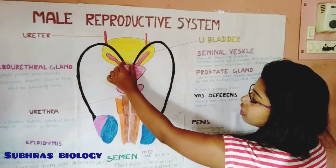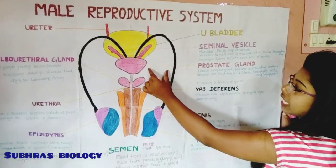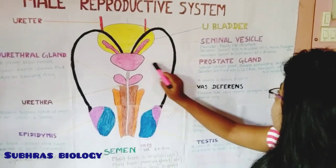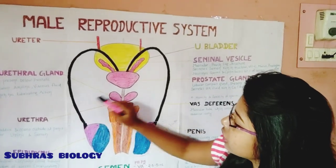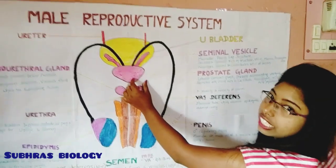And this is the accessory gland. Next, the second gland attached to it is the prostate gland. This prostate gland is a lobular compact gland, as you can see in the structure. It is present surrounding the urethra. This is the urethra, as you can see. It also secretes an alkaline fluid.